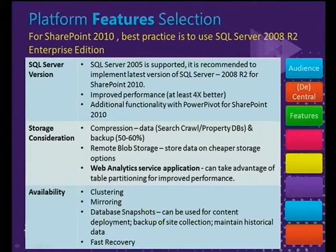Another thing from SharePoint itself, and this is something that gets Shim a bit excited, is the ability to use content deployment using database snapshot technology in Enterprise Edition. And this is an enterprise-only capability. So this is the ability to take a point-in-time snapshot, or a read-only view, of the SQL Server content database, and then be able to migrate sites without any downtime, and the ability to also back up those sites and keep historical copies.